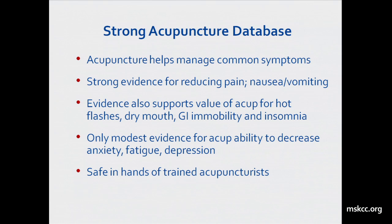So far, there have been thousands of clinical trials on acupuncture. This is one of the most well-studied modalities, and it has shown that acupuncture really helps with common symptoms, such as pain, and especially chemo-induced nausea and vomiting. There has also been some evidence suggesting that acupuncture is effective in treating hot flashes, dry mouth, and other things. Most importantly, these studies have shown that acupuncture is very safe in the hands of experienced acupuncturists. In our center, including me, we have 5 acupuncturists, and we offer treatment to all kinds of patients. Later on, Jonathan Simon will give you a detailed introduction to the acupuncture therapy offered by our center.